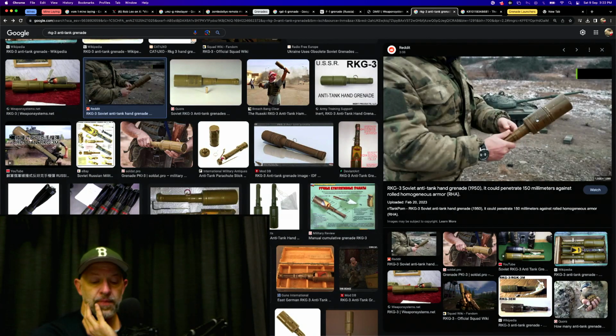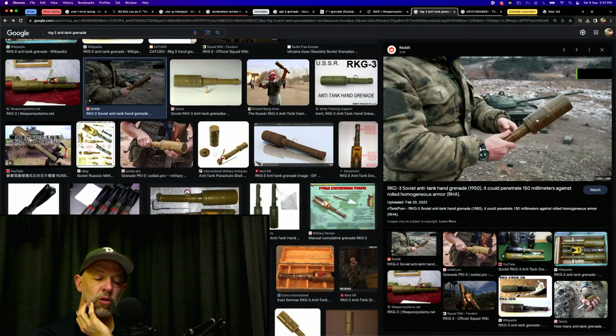Reportedly, the accurate throw range for these is about 15 to 25 meters, 50 to 80 feet. The lethality radius is within 2 meters, which is due to concussion and fragmentation. Casualty radius is anywhere within 20 meters. The armor penetration depends on the model.